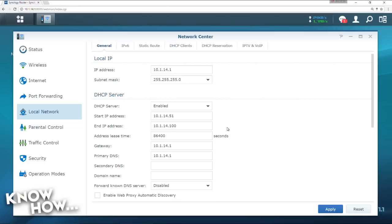Okay. What I've just told it is to do 100 addresses. Isn't that 49 addresses? Shh, oh. Stop with the math. Okay. I like it that way.